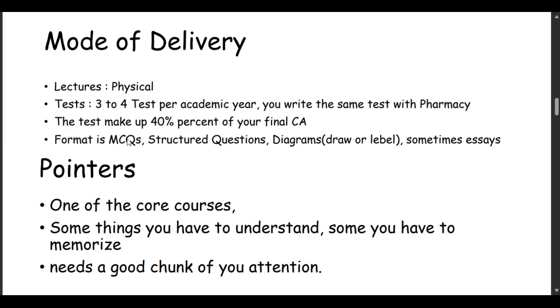Whether you write 3 or whether you write 4, the CA will be out of 40, having all of those tests combined. And then the format is MCQs. You have structured questions, where they might give you a diagram and then ask you questions on it. It can be combined with diagrams where you have to draw or label the diagram, and sometimes essays are used scarcely, but at the final exam you always expect essays. But in your test it's usually just MCQs, and when he has time he'll give you structured questions and diagrams, but mostly expect MCQs in your test.